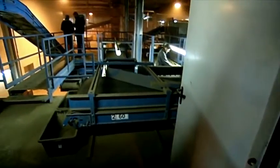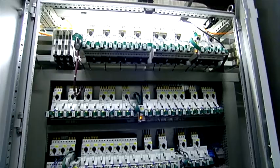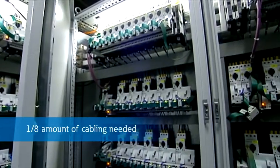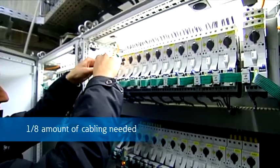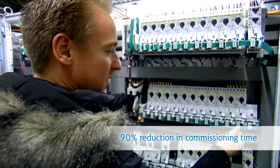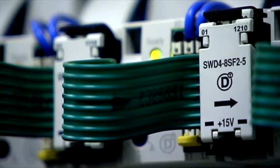Instead, the plant's lead engineer turned to Eaton SmartWire DT, which connected the system's various components with a single green cable, using just 1/8 of the cabling traditionally required and saving enormous amounts of money. SmartWire DT also saved time. The whole system was up and running in a day and a half rather than 2 weeks.